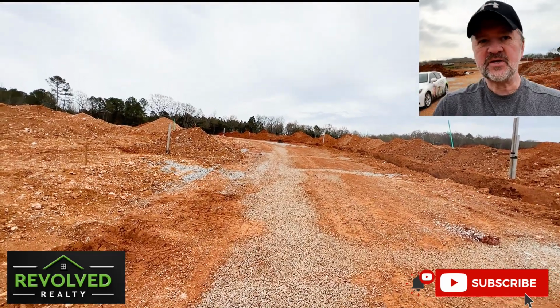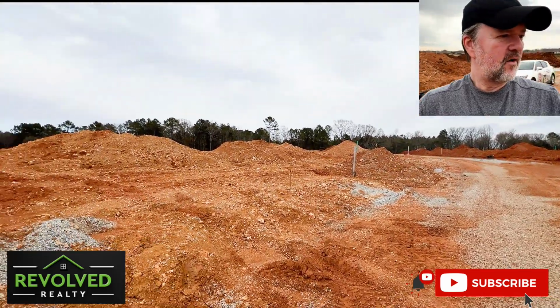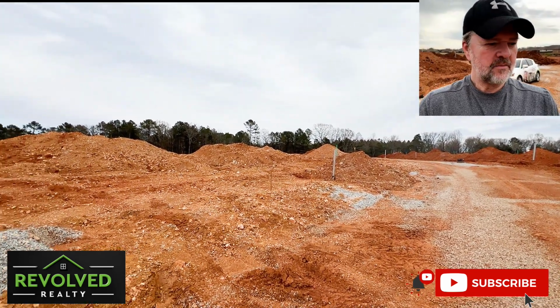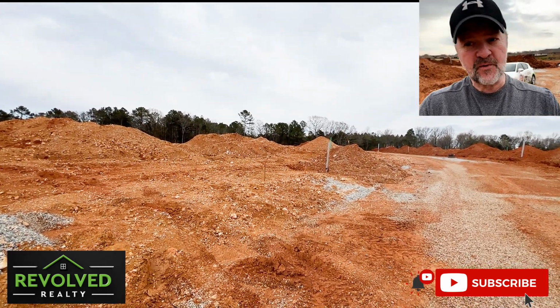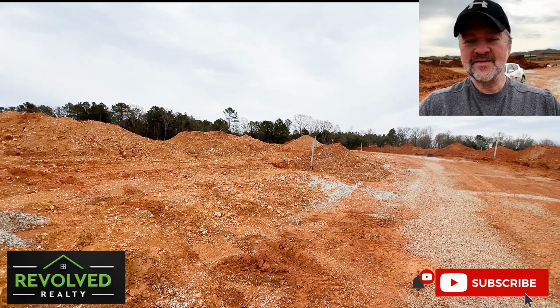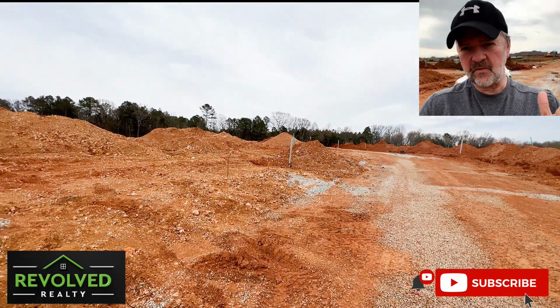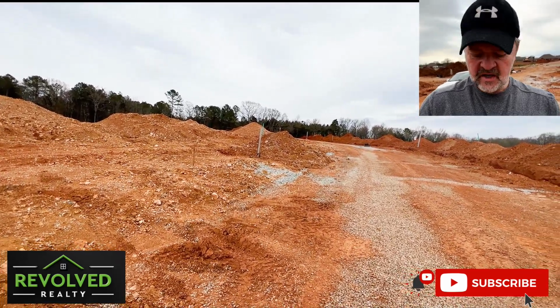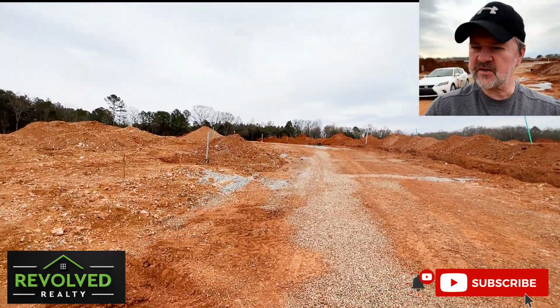Now, the foundation is really one of the most important parts of any home site, because if your foundation isn't firm and constructed well, you could have problems down the road. You get a lot of settling, you get a lot of foundation issues. We have a lot of those here. So you want to make sure the foundation is done correctly.